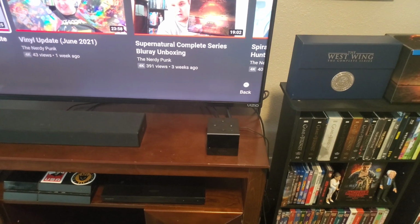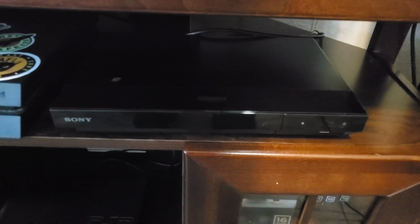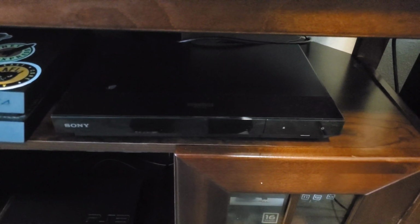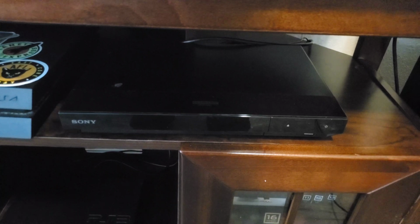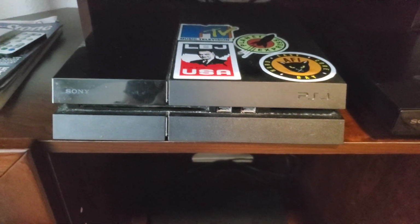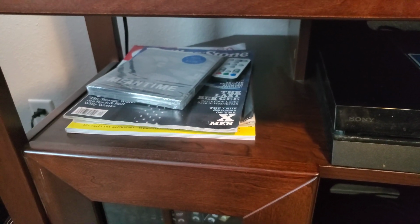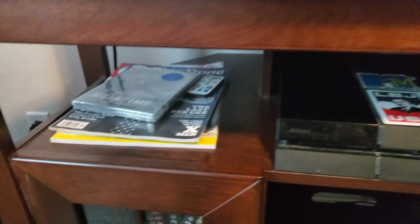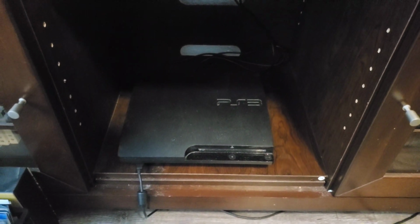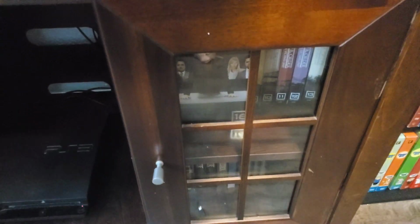I have an Amazon Fire TV Cube. This one I do know the model number. This is the Sony UBP X700 Blu-ray player, 4K Blu-ray player. Got a PlayStation 4 that I've had since it came out in November 2013. Just some kind of magazines and such down there, and then I have my old PS3 from I think 2011, 2012.